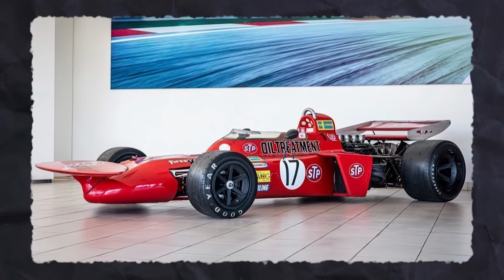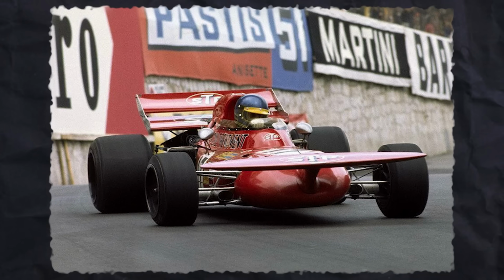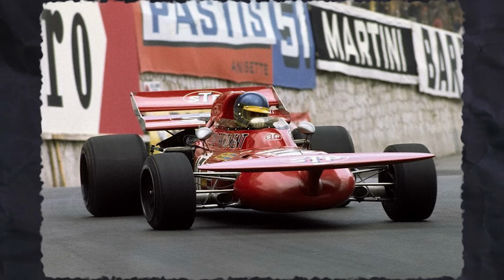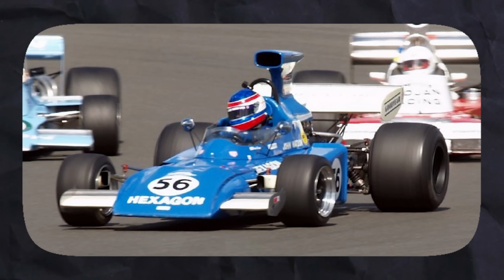The early years of aerodynamic development led to some strange designs, and one of the strangest was the March 711. In a unique attempt to generate downforce, the front wing was mounted high on top of the nose of the car, rather than the more conventional dual wing setups or swept noses used at the time.